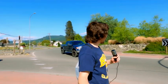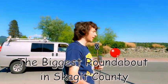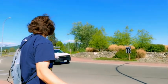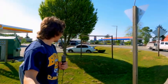At number one, we have the Conwayabout. Take the Conway exit off I-5, head west, and you'll find the biggest roundabout in Skagit County. This baby goes five different ways. It goes this way, that way, and over there. It even comes complete with two different gas stations and a pizza place, in case you ever run out of fuel from making too many circles.